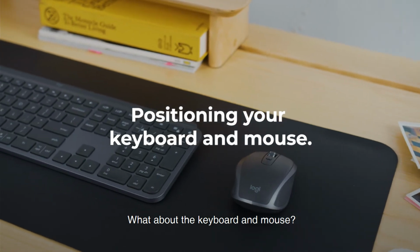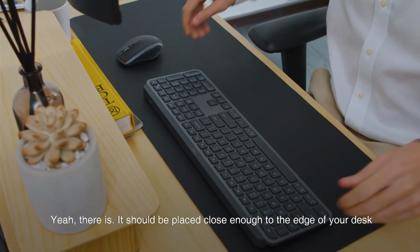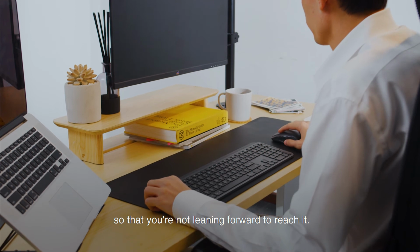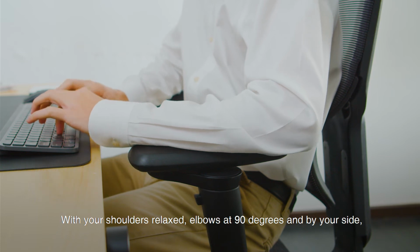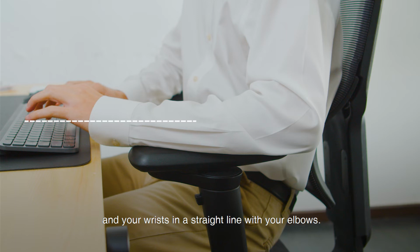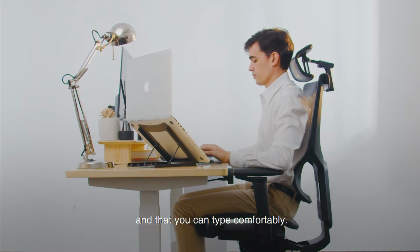What about the keyboard and mouse? Don't tell me there's a specific place to put them. Yeah, there is. It should be placed close enough to the edge of your desk so that you're not leaning forward to reach it. Your chair at the same time should also be pulled in close to the desk. With your shoulders relaxed, elbows at 90 degrees in by your side, and your wrists in a straight line with your elbows, check that your hands can land onto your keyboard and mouse and that you can type comfortably.